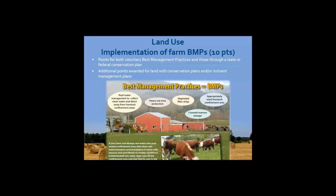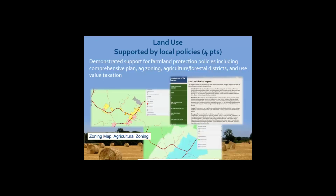Okay, best management practices. We do provide points for both voluntary BMPs as well as those that have been implemented through state or federal programs. The highest awards will go to those properties that have formal conservation or nutrient management plans. And then the final criteria in land use is whether the conservation of the property is supported by local land use policies, with up to 4 points being awarded with demonstrated support through the comp plan, ag zoning, ag and forestal districts, or land use taxation.